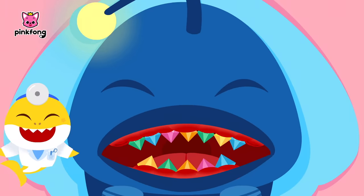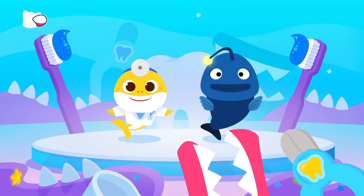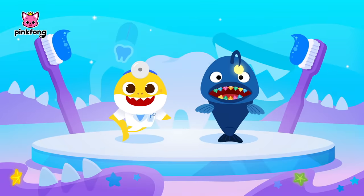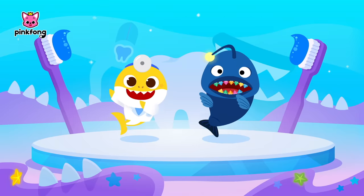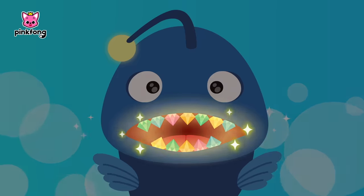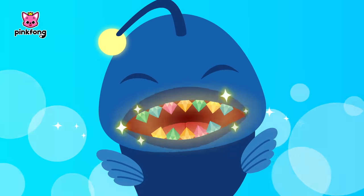Anglerfish's denture's done! Pull out broken teeth, in goes new denture, sparkly, shiny. Treatment done! Dazzling!